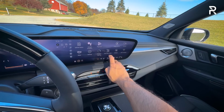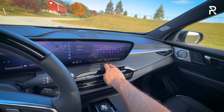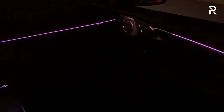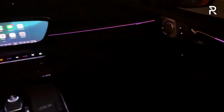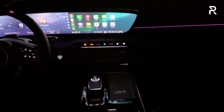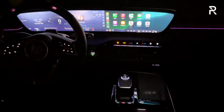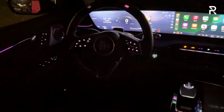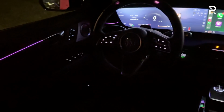The ambient lighting in this car also is pretty impressive. This is the only trim, I believe, to give you all the customizable ambient light. There's actually an ambient light strip in the door panels going onto the dash. It's got some ambient lighting in the actual footwells as well. So it definitely looks nice at night. And I think Buick has definitely stepped up their ambient light game, so I really appreciate that. Again, you have to go for this top Avenir trim to get the upgraded ambient lighting. So kind of keep that in mind.